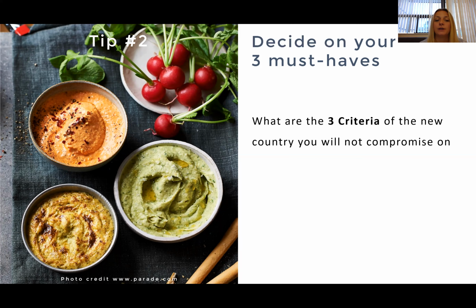a place you are, for a person you want to start a relationship with, or maybe when you look for a job. What are your three must-haves? What are those three things, three criteria that you will not compromise on when you make the decision?